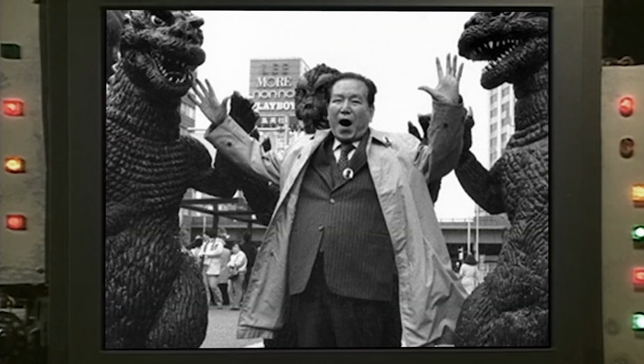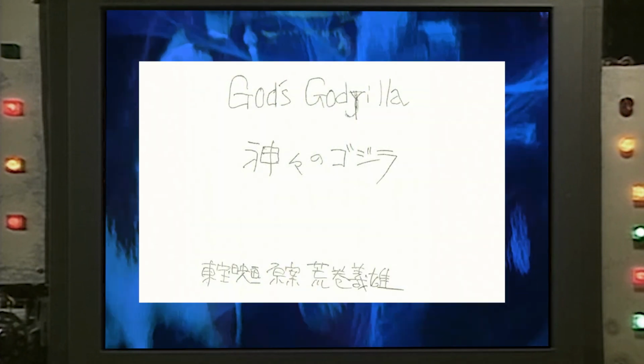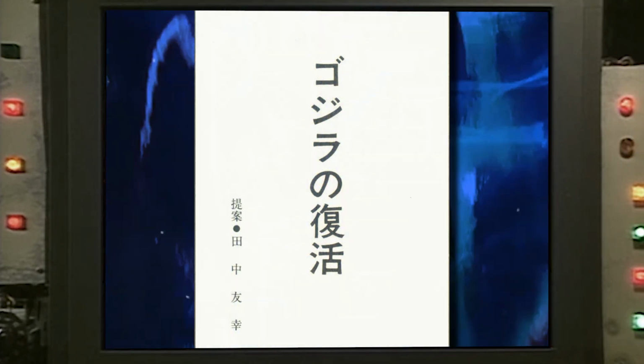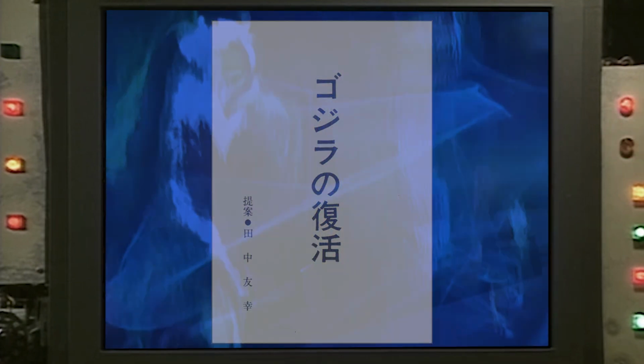In 1979, producer Tomoyuki Tanaka enlisted help from critics and the best and brightest of Japanese science fiction to formulate a new direction for the series. This spanned across several pitches, including the resurrection of Godzilla, which ultimately never saw the light of day. But the efforts weren't for nothing, though.